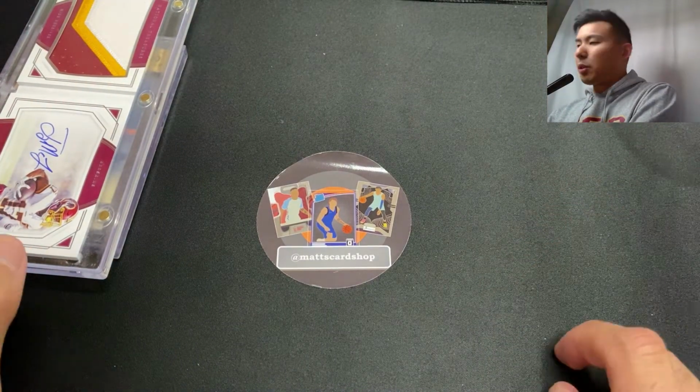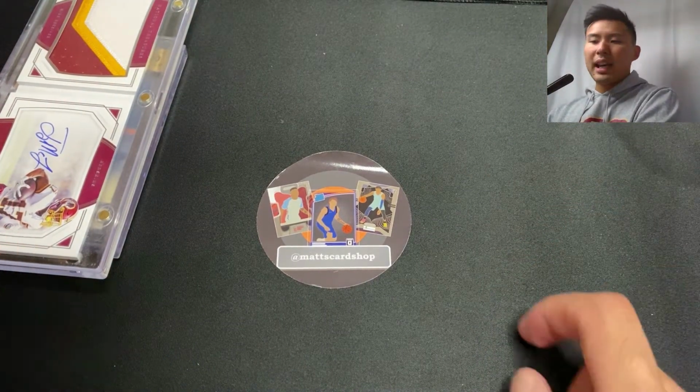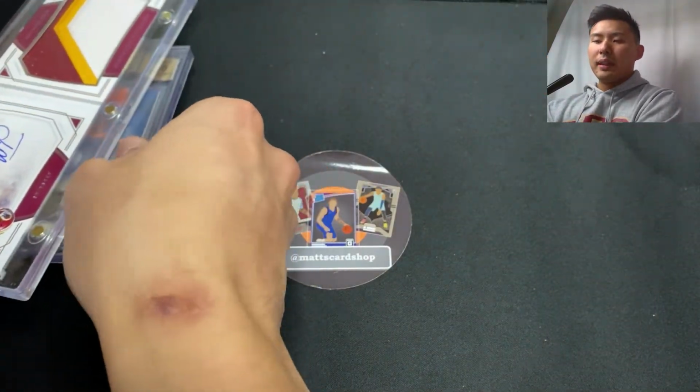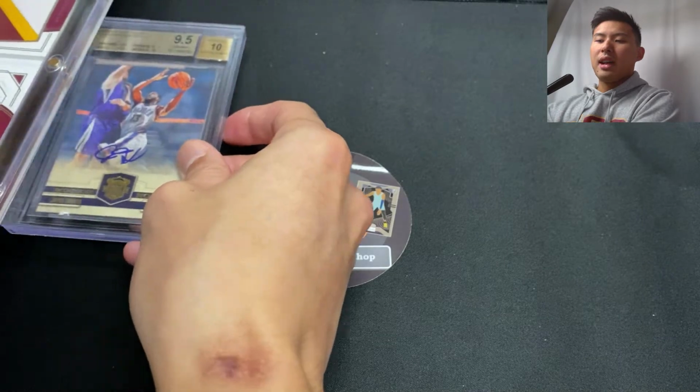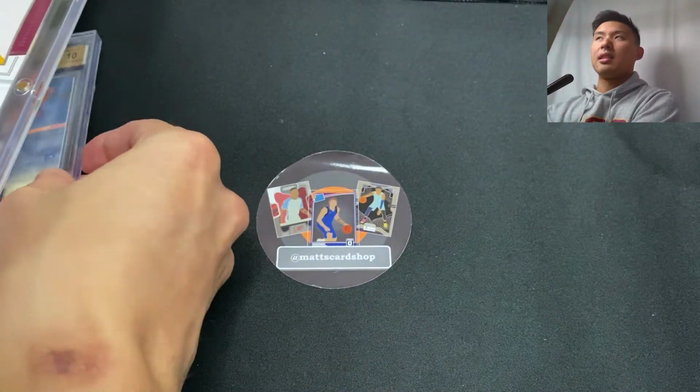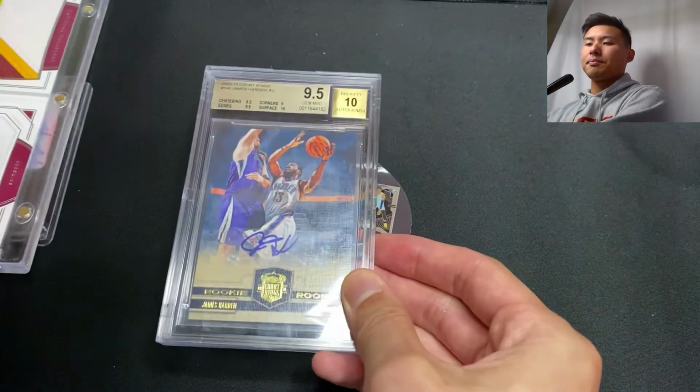Both have different stories for how I obtained them. These are tied number 1, so there's not really a number 2. But let's just go straight into it. Sorry, this card's stuck to the other one. All right, here we go.